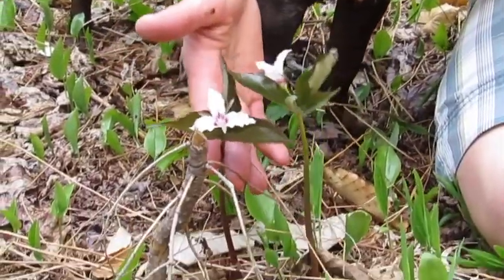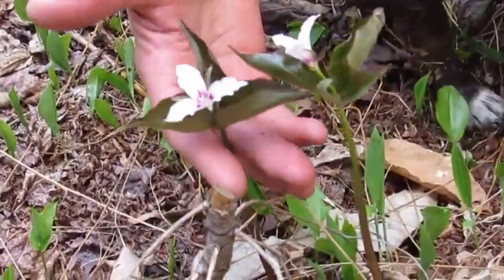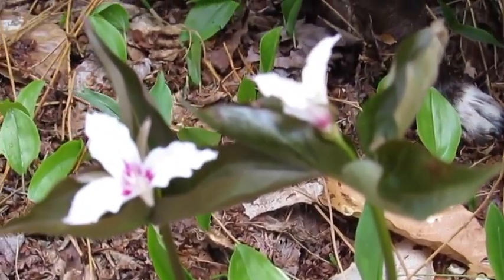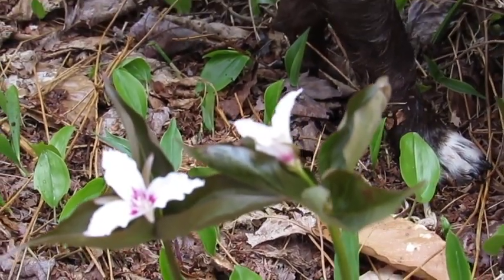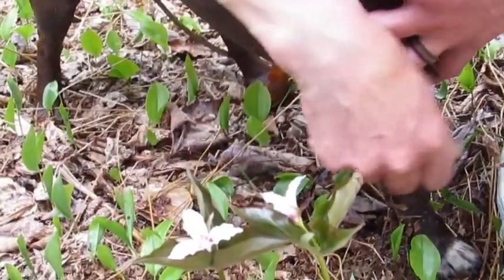My most beloved Trillium friend is painted Trillium, a really lovely, delicate flower. The flowers tend to be a bit smaller than the wake robins, the red Trilliums, and the large white Trilliums, but then have this really outstanding color on the inside.